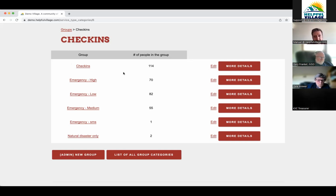Now, for an emergency, we recommend you have these 3 different groups: emergency high, emergency medium, and emergency low. You can call them differently, but basically the whole idea, as we saw before for Sausalito, is how much help people in these groups may need. If you have some members that are physically fit and ready to go, and they would need little attention during an emergency, I would put them in this emergency low group.